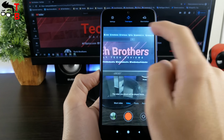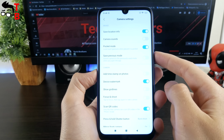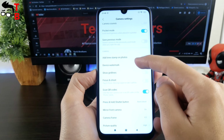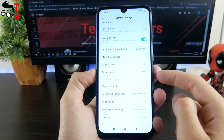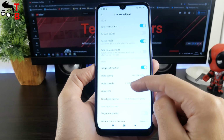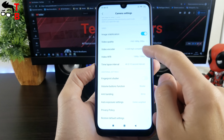Talking about the settings menu, there are the following options in the photo settings. You can choose picture quality, camera frame and additional settings such as contrast, saturation, sharpness, etc. The video settings menu allows you to choose video quality, video encoder and even turn on image stabilization.